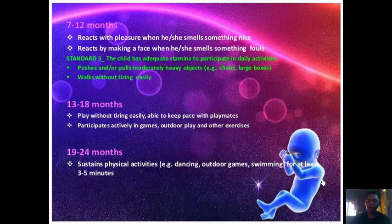In Standard 3, the child has adequate stamina to participate in daily activities. They push or pull moderately heavy objects like chairs and large boxes, and they walk without tiring easily. From 13 to 18 months, they play without tiring easily, are able to keep pace with playmates, and participate actively in games, outdoor play, and other exercises. From 19 to 24 months, they sustain physical activities like dancing, outdoor games, and swimming for at least 3 to 5 minutes.